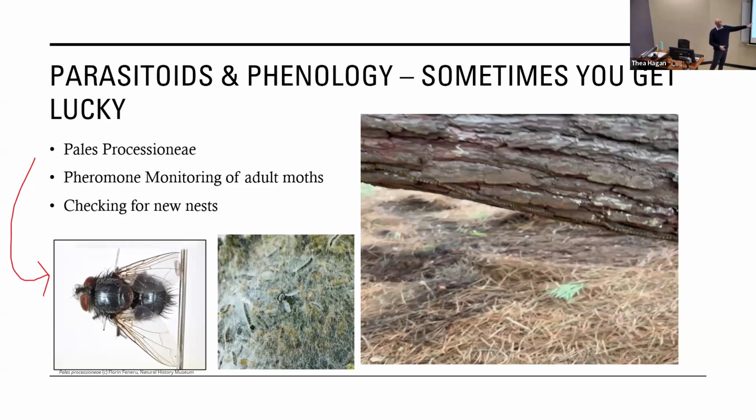We don't know how the oak processionary moth got to Jersey. Equally, we don't know how a parasitoid of it got to Jersey. I'd like to tell you this is some great research that we did, and we found this parasitoid and we put it in Jersey and it did some ecological control for us. No, it just already happened to be there.